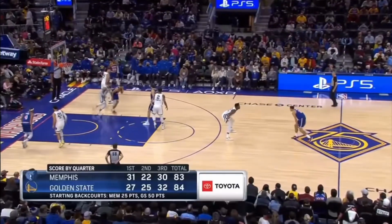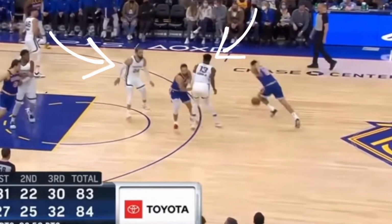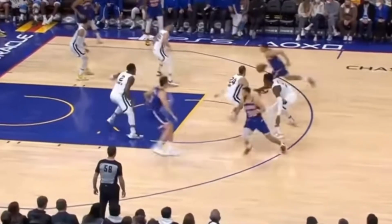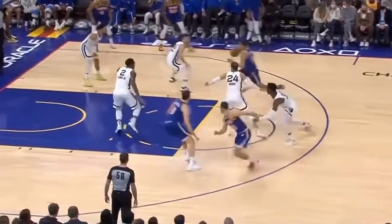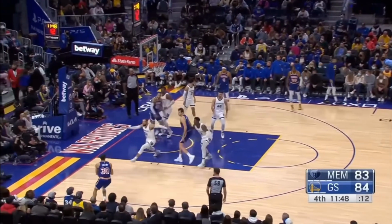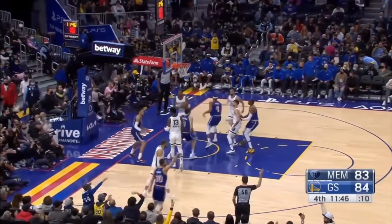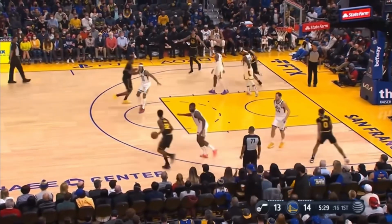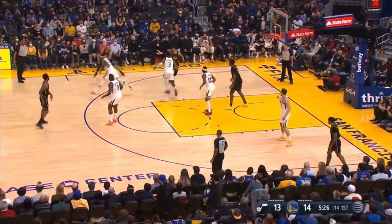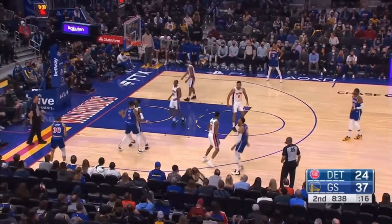Steph can get open from constantly moving. As he runs up to set the screen, there's confusion by the defense on whether to switch or not, and then Steph is supposed to run off this screen here, but with no one following him, it's not even needed, as he runs to the opposite corner and gets the kick out pass from the drive for the corner 3. All of this movement and setting up the defense makes him so difficult to consistently guard for a full game, which is why he is able to get open shots off ball.